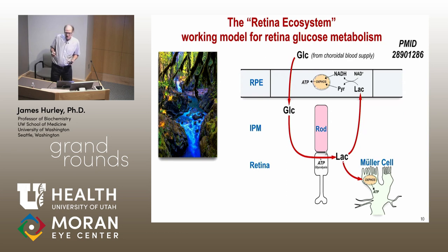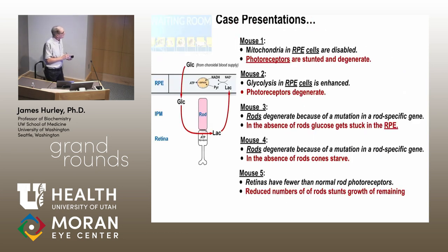I'll talk more about that later in the seminar later today. So from that perspective, these make sense if you think about it. When the mitochondria in the RPE cells are disabled, the RPE doesn't have any way to extract energy from the lactate. And so instead, it uses all the glucose before the glucose can get to the photoreceptors. And so the photoreceptors would starve.